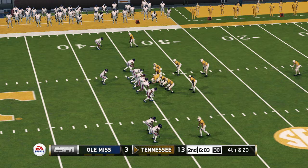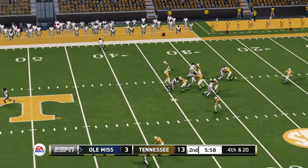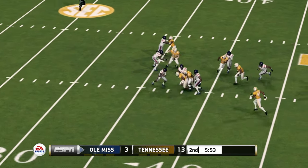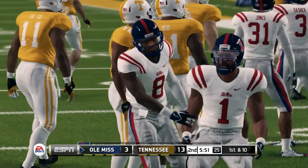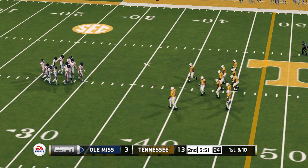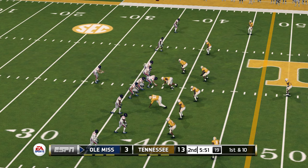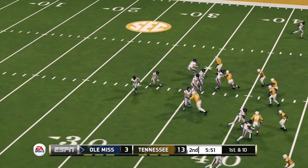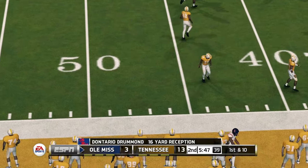Moore is the deep man awaiting the return. Moore fields it at the 24, and he makes it out to about the 37-yard line. You think about the challenges these two teams are facing. On one side, you've got to find a way to keep building on your lead, and on the other side, you've got to find a way to get back in it. And here's a quick throw. Stays in bounds to make a nice catch.